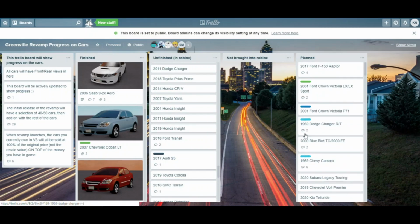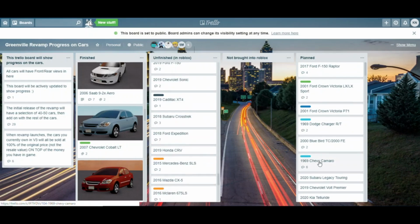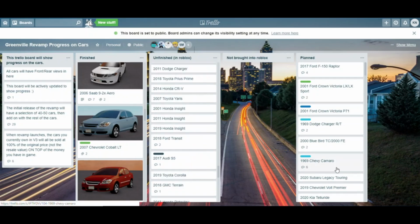So I'm assuming we are getting a lot of these vehicles soon, but I'm not sure. I know for a fact we're not getting all of these vehicles in the initial release. We're not getting every single one you see here. There's no way they can get all that done. We're going to get a large amount of it. So, the 1969 Chevy Camaro.